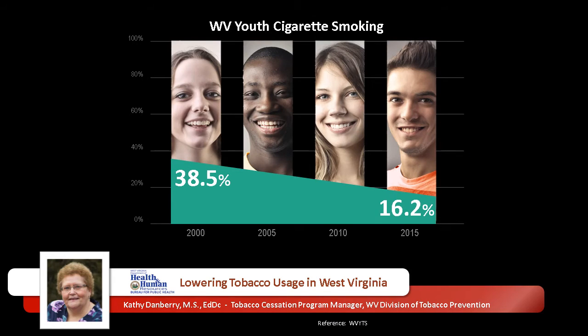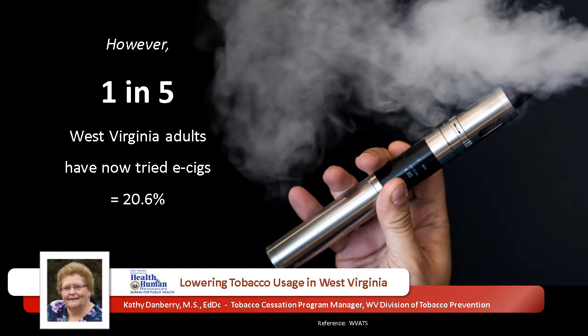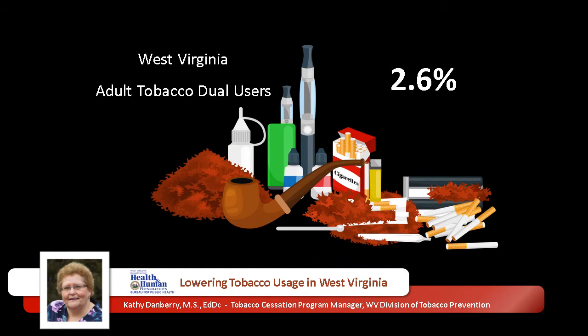West Virginia youth cigarette smoking has declined in the last 15 years, from 38% in 2000 to 16.2% in 2015. We attribute this great success to our youth empowerment program known as RAISE. However, 1 in 5 West Virginia adults have now tried e-cigarettes, which is 20.6% of West Virginia population. 2.6% of West Virginia adults are dual tobacco users, which Donald explained earlier as consuming both cigarettes and smokeless tobacco on a regular basis.